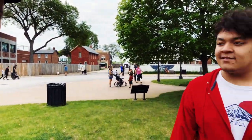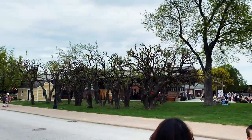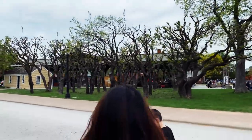Did it smell like a machine shop? It smells like grease. I can't smell anything. Like rust. Look at those trees. Look at the trees. The cool trees, huh? Are those your favorite trees?